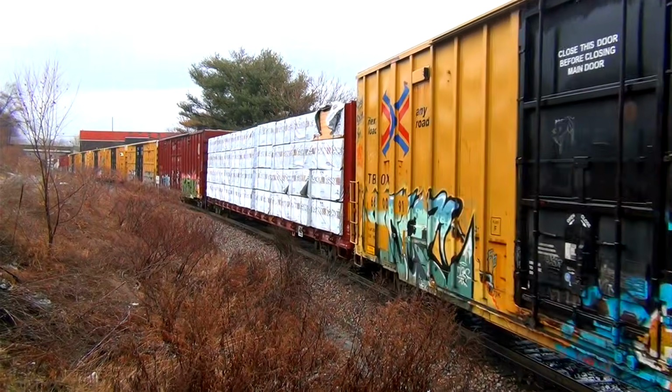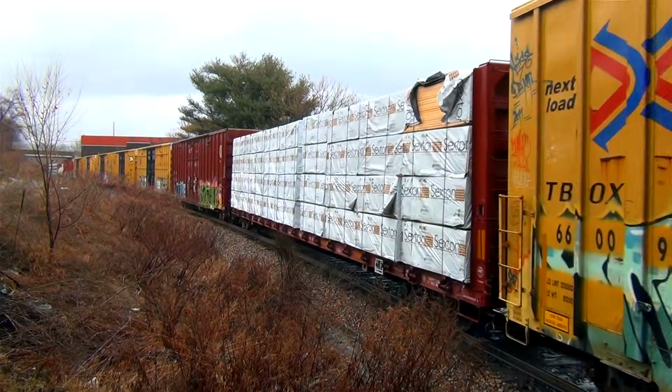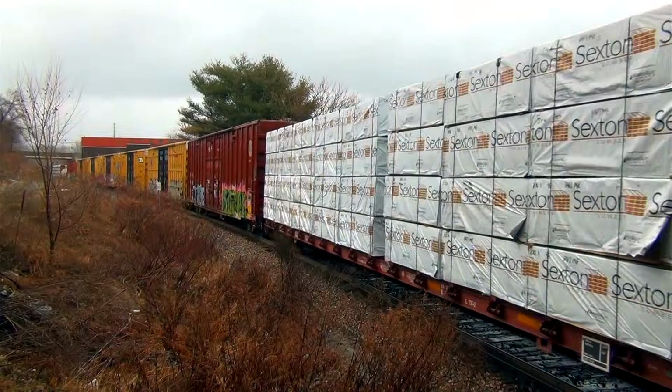While the 11Z crew made their way back to their train, I made my way back up the hill to catch the tail end, moving past Lackawanna Avenue.